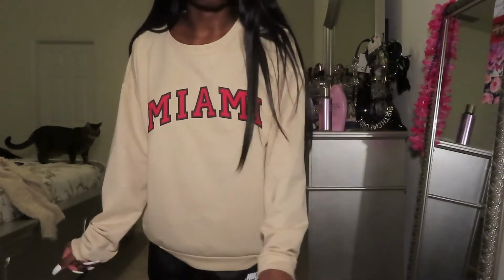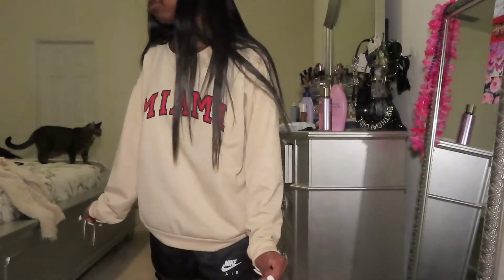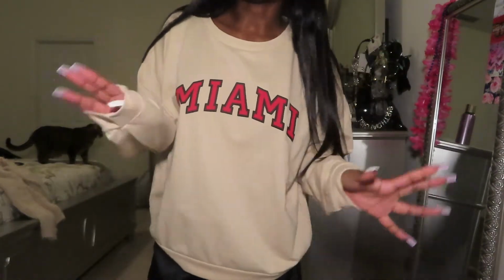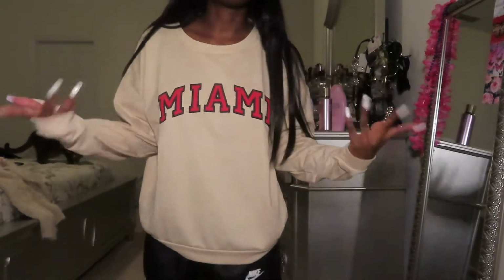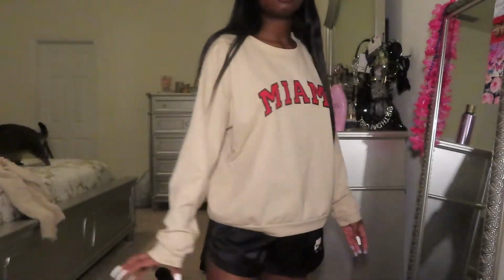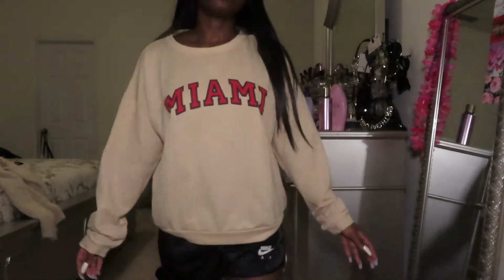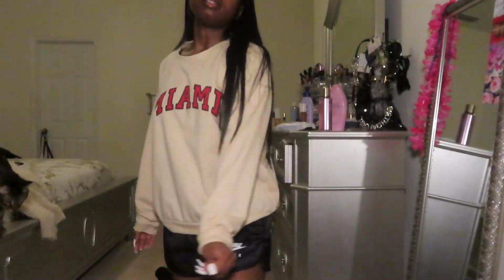Also got this in a size small, I believe. I'm gonna link everything down below, but I believe this is size small. And yeah, super basic, just has Miami in red lettering. Very cute.